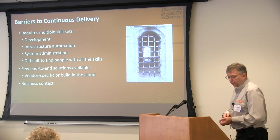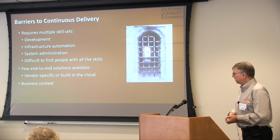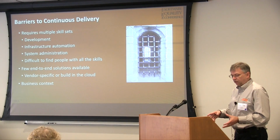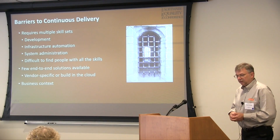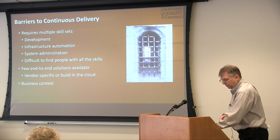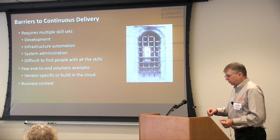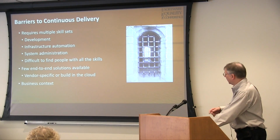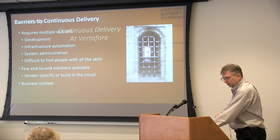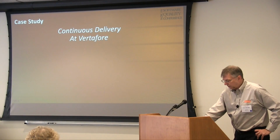Finally, a barrier that can exist is business context. So your business may be such that it's just not feasible for you to do this. However, even with all these barriers, it is possible to do continuous delivery, even if you have a lot of these obstacles. And that's what we did at my company. So most of the rest of the talk, I'm going to talk about what we did at Vertafore to do continuous delivery.